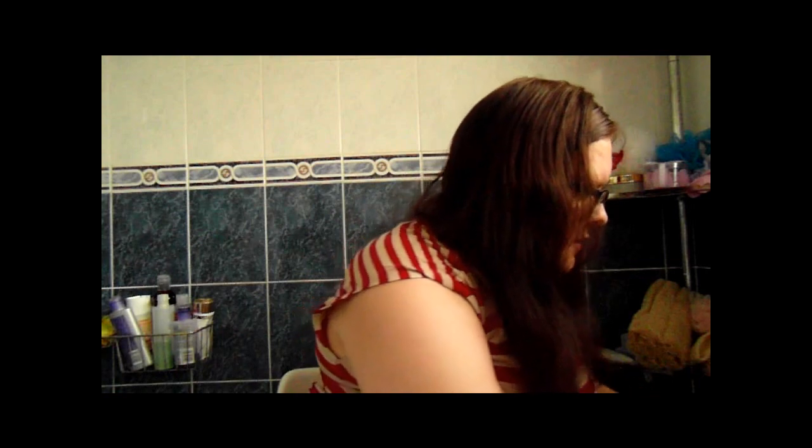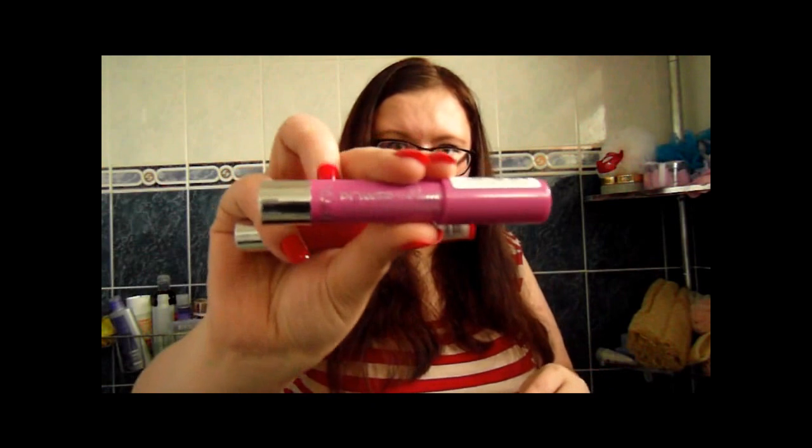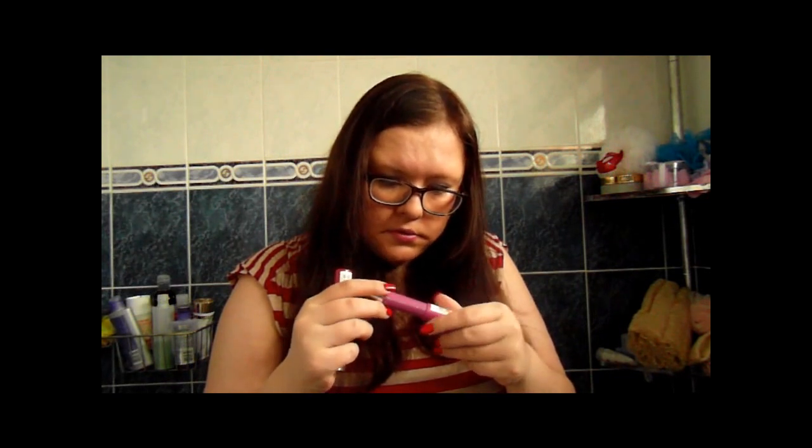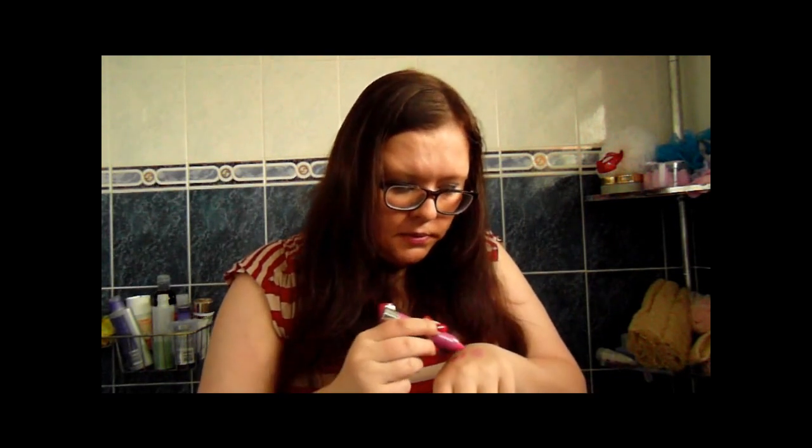Next 2 are lip products as well. And trying to avoid everything falling in the bath because there's water in the bath. Don't ask. Right. And these are the MUA Makeup Academy Power Pouts. And basically they are MUA's version of the Clinique Chubby Stick. So I've got 2 of these here. I've got the shades, what's this one? Here it is. Irreplaceable, which is that one there.